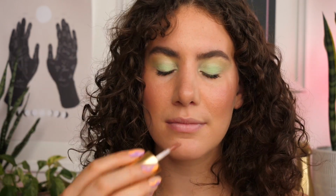All right, so the very last thing that we got to put on is, of course, the lip product. And I have another Lisa Eldridge product here that I really want to try out. This is a gloss, and it's in the shade Affair. And it looks like a beautiful neutral color that will very much complement the cheeks specifically and will not clash with the eyes. No scent.